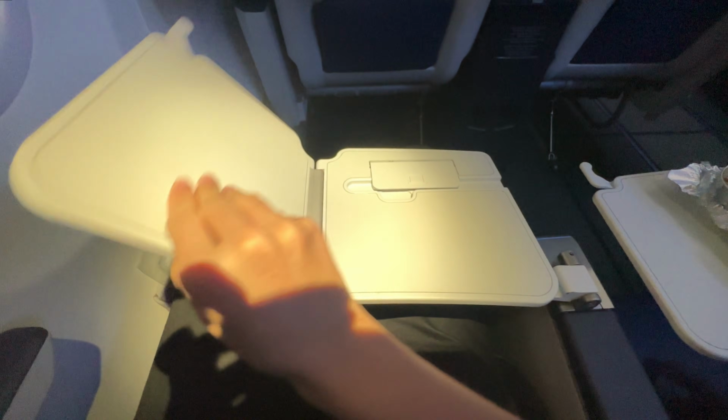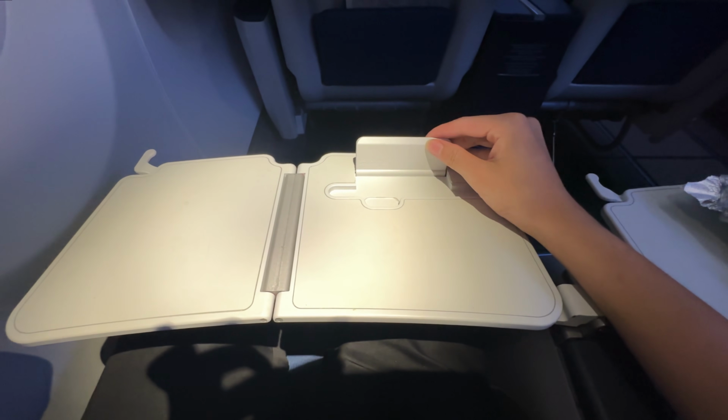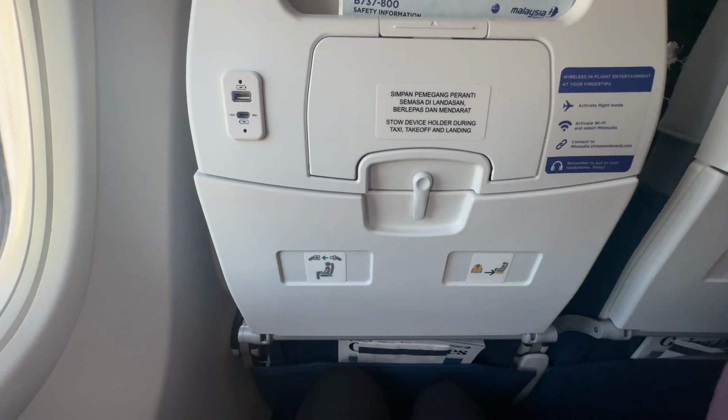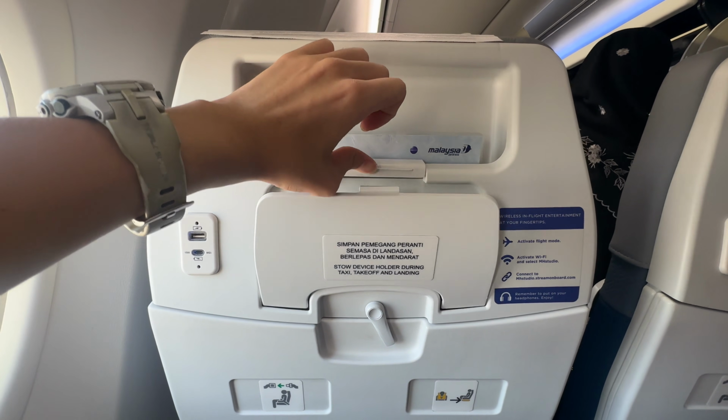The tray table folds up from the side of the seat. It also has this little flap to rest a mobile device. For the standard seat, the legroom is quite tolerable with 30 inches of legroom. Lifting the tab will deploy your phone holder.